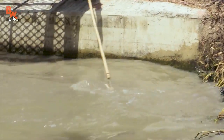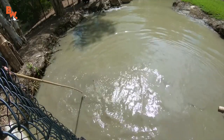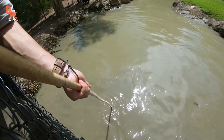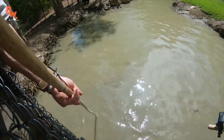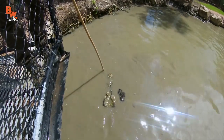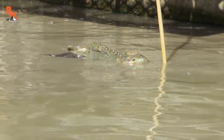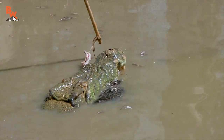Okay, he's got the rooster. I'm not gonna pull though. As he lifts his head up, opens his jaws, that's when I'm going to put a little bit of pressure out to the side. Okay. So I'll wait for him to bring his head up to the surface. Just try and give him a bit of slack if you can. Oh boy, he's got the rooster. Oh, he's so powerful. You just feel just how heavy and powerful the jaws are through that little piece of twine and the rooster being in its mouth.